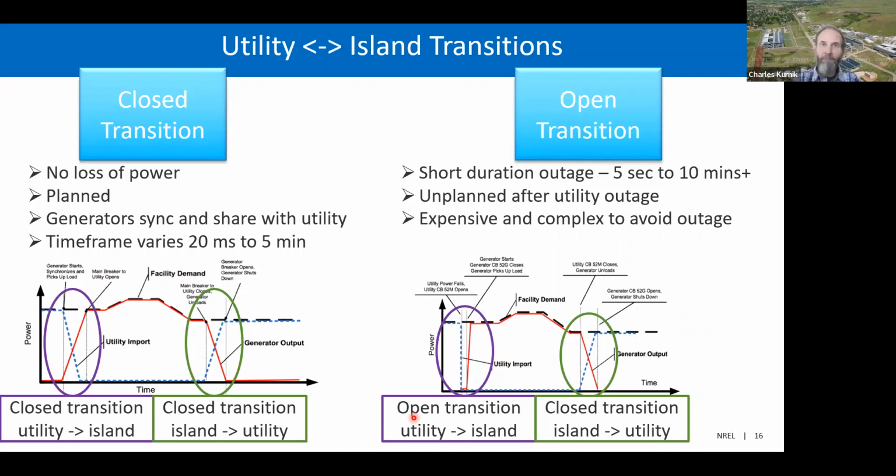And so in that scenario, you're going to have an outage. It might be 5 seconds up to 10 minutes, maybe a little bit longer, depending on how long it takes your generators to come online and bring feeders up and that sort of thing. So you typically have to bring all that up in a certain sequence, so that you're not putting too much of a load step on your generation.